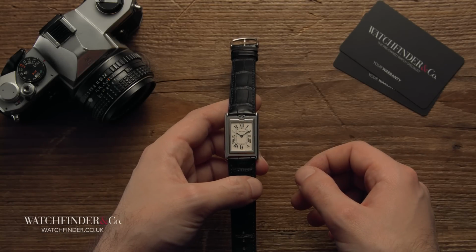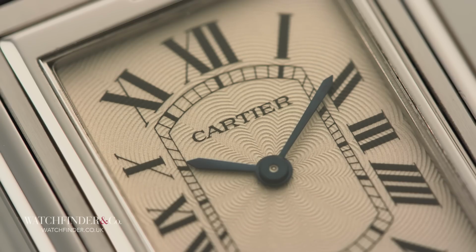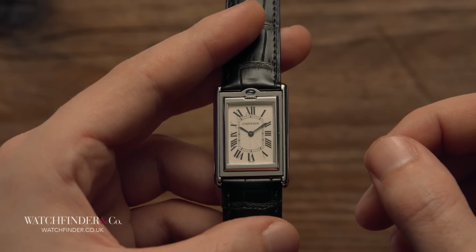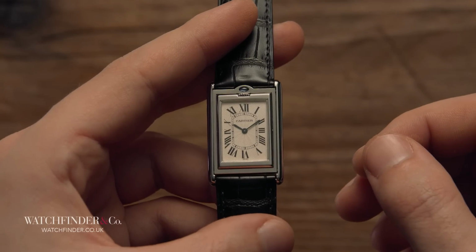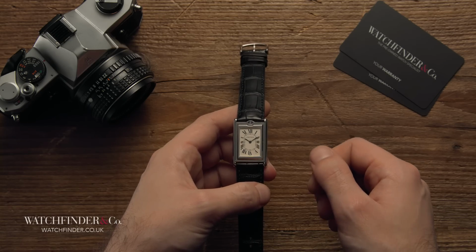Looks like a Cartier, right? Rectangular case, Roman numerals, blued hands. Nothing unusual here. Although the eagle-eyed among you may have spotted that the famous blue cabochon that usually resides on the tip of the crown is actually at the top. That's because this little Cartier has a party trick, or rather, 2.